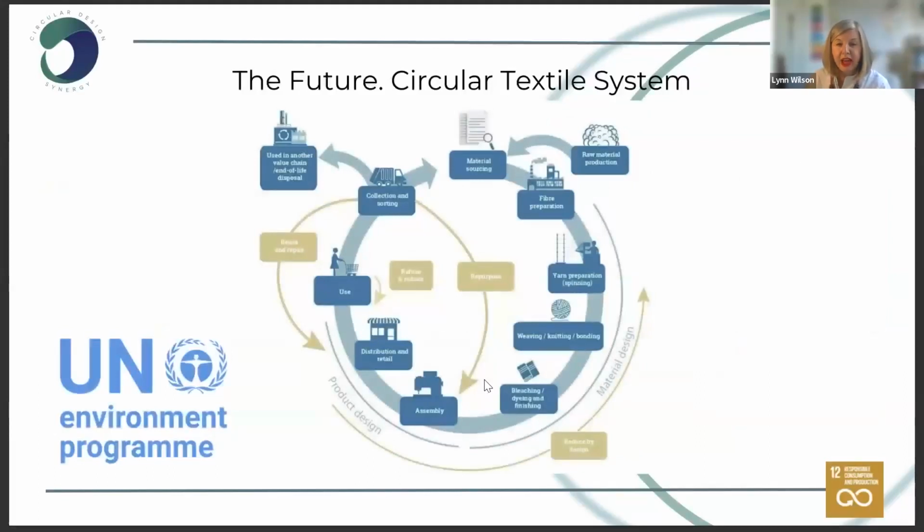The United Nations Environment Programme have adopted the methodologies of Cradle to Cradle, Braungart and McDonough, and the Ellen MacArthur Foundation Circular Economy to come up with this circular textile system.